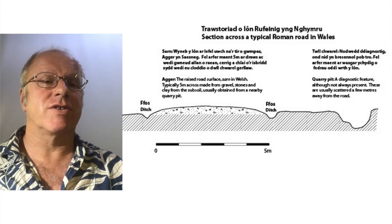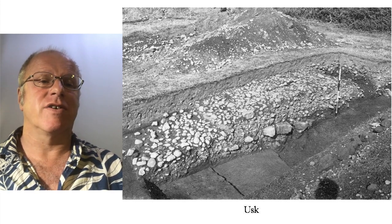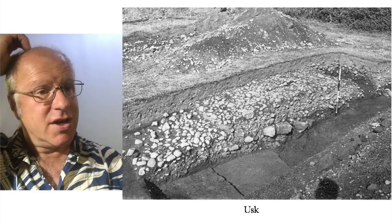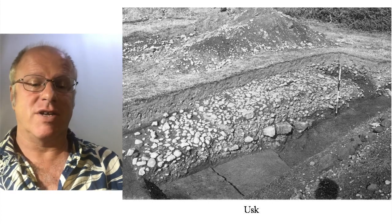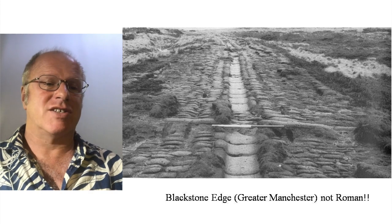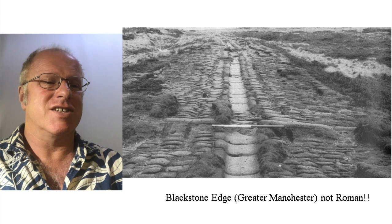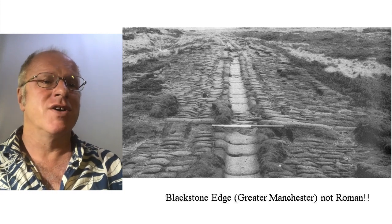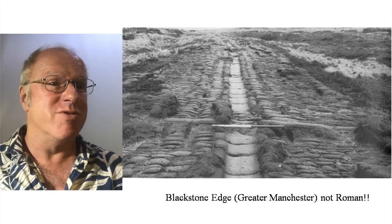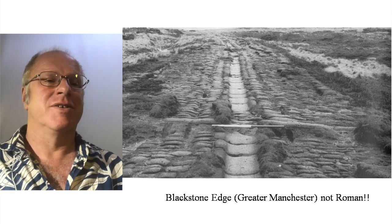Here's a photograph from Usk of a very substantial Roman road, but giving the idea of what they're like. So we've got layers of packed gravel and stones with a stone foundation. So this is the kind of thing we should be looking for. This one has appeared in so many books about Roman roads, at Blackstone Edge in Greater Manchester. This is not what a Roman road looks like. This is a cobbled or semi-paved road. It was actually very easy to show that this wasn't a Roman road. It might be on the line of a Roman road, but this is not what a Roman road looks like.